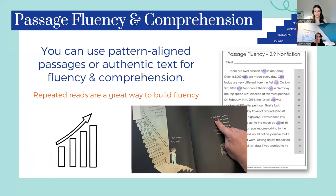When we do our instruction, we are using our pattern-aligned passages. So we're trying to make sure that we've got an opportunity to review that phonogram pattern that we've been targeting, but you can also use authentic text. And hopefully you're going to be finding those patterns in authentic text. They're there, they exist. So one of the things that we like to do is have students recognize or find those patterns. So let's circle it, let's highlight it. Let's see if we can find that pattern in our connected text.